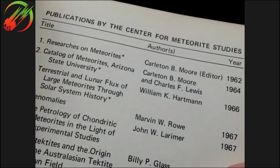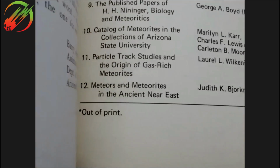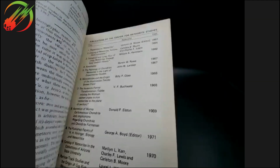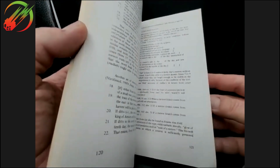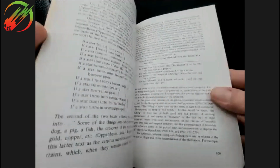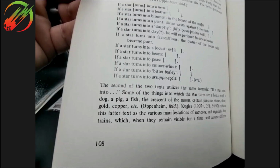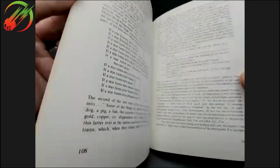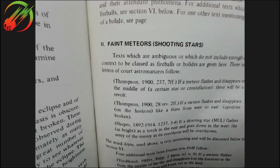But if you look here, the first book in the series was Research into Meteorites by Carlton Moore. It goes all the way down to the bottom, and the last one is the Meteorites in the Near East. So these are the series. Would that qualify as a monograph? That's what we were trying to figure out. Yeah, we were wondering ourselves. I would say yes, because the page numbers are higher numbers, and these monographs, they would publish them as a book periodically, and so yeah, I think that counts.